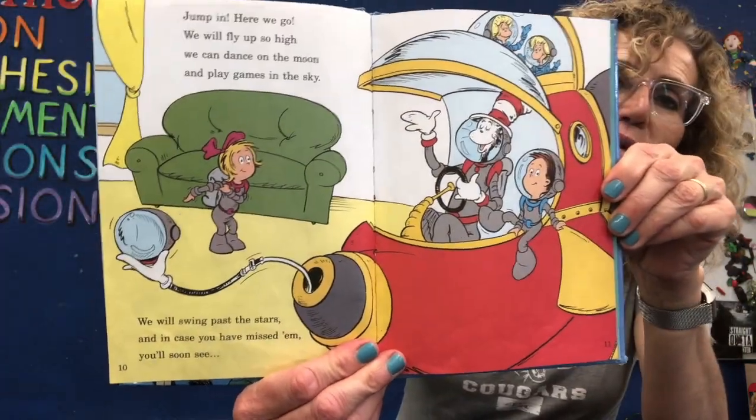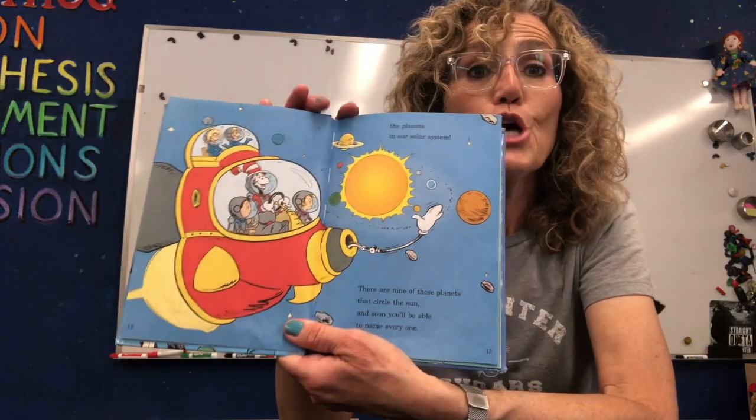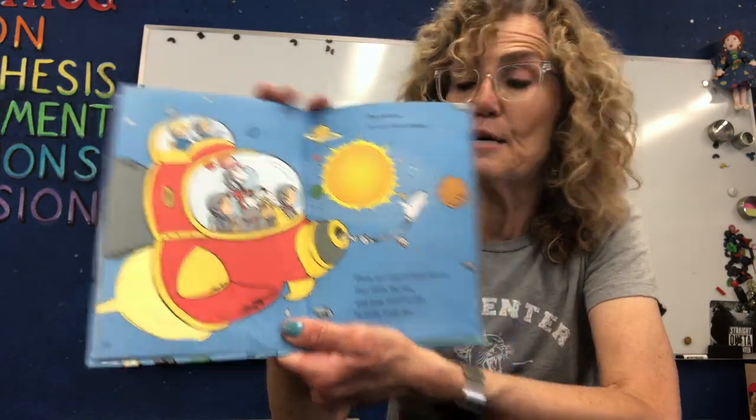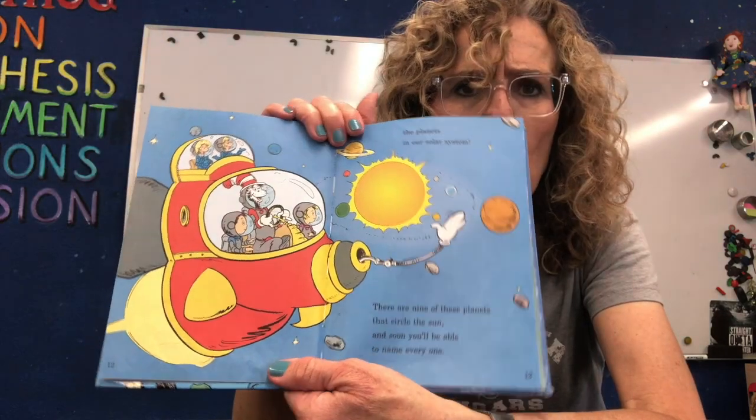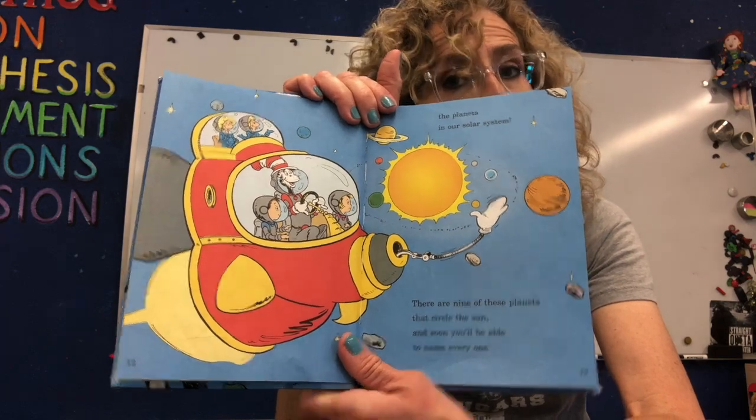Let's see. We're going to find something that rhymes with "mistum." What do you think? You'll see the planets in our solar system. There are 9 of these planets that circle the sun, and soon you'll be able to name every one. Now, this book is a little old because now we don't call Pluto a planet anymore. We call it a dwarf planet.